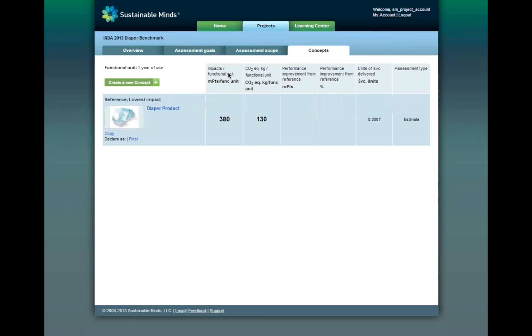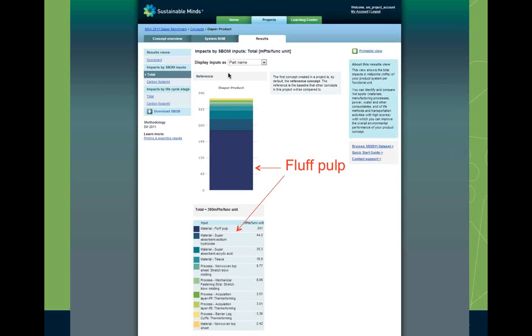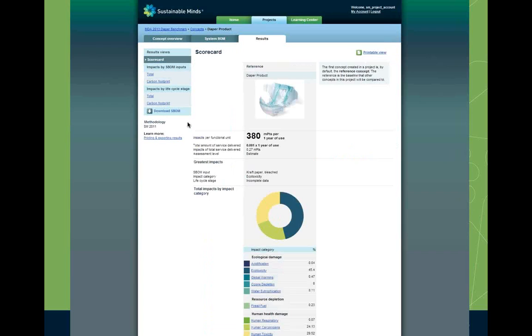In this benchmark product for the diaper, we only looked at materials and processes, created our benchmark diaper, and analyzed what in the product system was creating the greatest results, the greatest impacts, and impacts to which impact categories. You can see that the fluff pulp is the greatest contributor by far. And in Sustainable Minds, you have a number of different types of results views. This is our overall scorecard view. And what we're setting you up for is here's your reference.